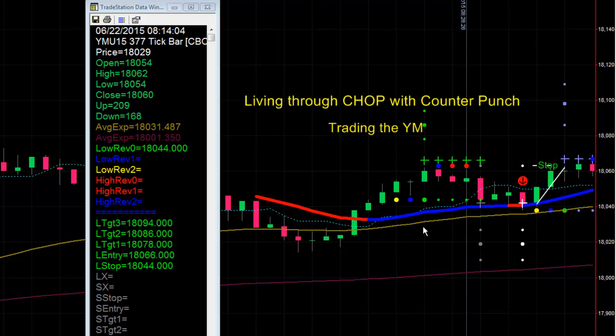We have 3 targets. We're going to trade a 3-position approach, target 1, target 2, and then the 3rd position will be the trailer. So, for example, here I'll click on the setup and the values. Here's an entry to go long at 66. Target 1 is 78. Target 2 is 86. And the stop is at 44.